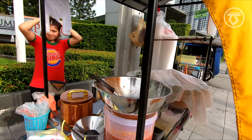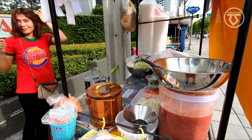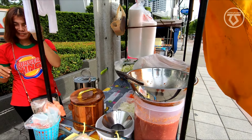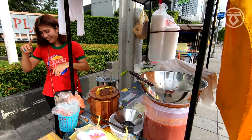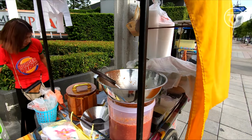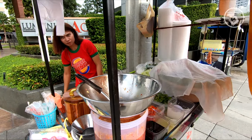And here we have maybe somtam, no? Yam? Yam, okay. So they're selling yam, not somtam. It's also like a salad. It's sour and it's spicy. They call it yam, like a salad too, like the papaya salad, but it's quite different from that one.